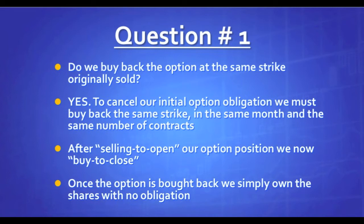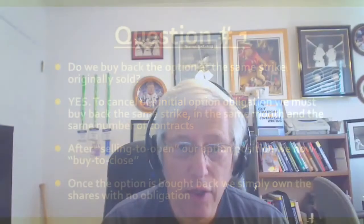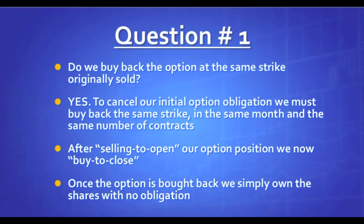In order to cancel our original option obligation, we must buy back the same strike in the same month and the same number of contracts. So after selling to open, we then buy to close. That's the terminology used when you go onto your website to execute these trades. You initially sell to open, STO, and then if we're going to close the short options position, we buy to close, BTC. Now, once the option is bought back, we simply own the shares with absolutely no obligation. So we're free to sell another option, we're free to do nothing at all, we're free to sell the stock. Okay, that takes care of the first question.